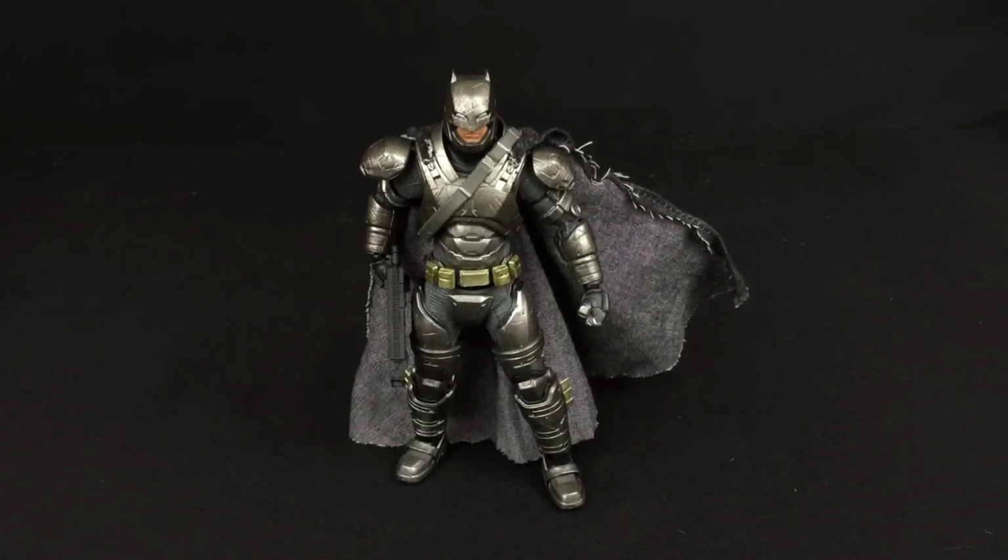I just love the way this figure looks and the way you can pose it up and things like that. It doesn't really come with that many accessories, but what you're paying for is articulation, paint detail, and sculpt, and this figure has all of those three. Yes, some things could have been done better, but nonetheless, I love this figure so much, and it's the reason why it's on this list.